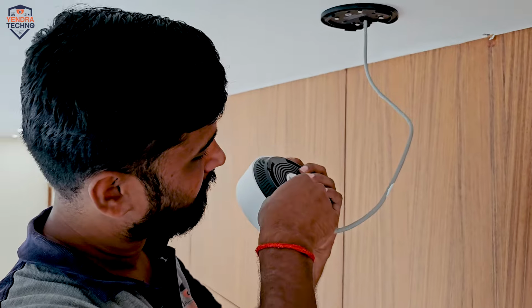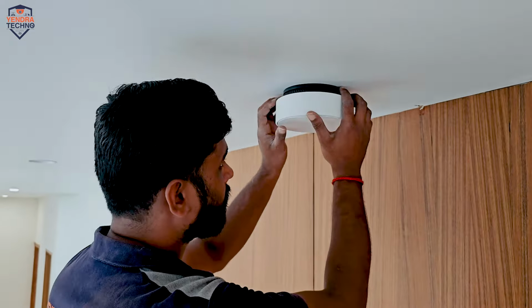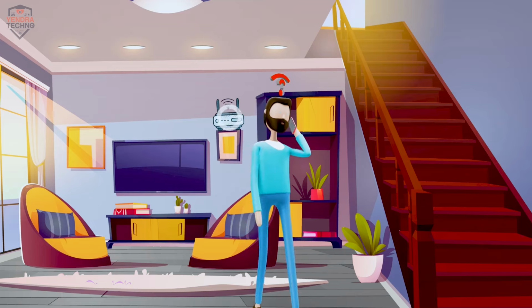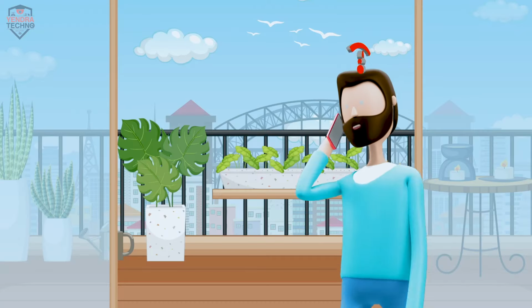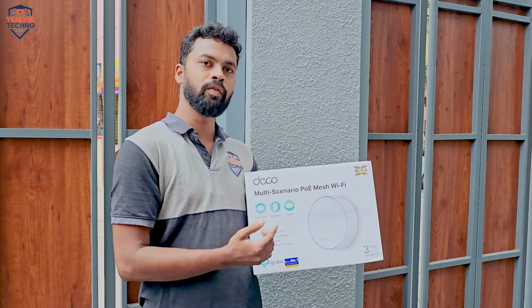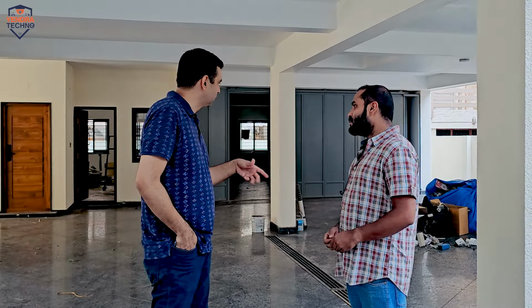And this thing we can able to install at multi-story buildings, where we can configure with the same SSID, so customer won't get interrupted while moving from one story to another floor. Their interruption won't be there. So we'll get a continuous connection. Your phone will get connected from one router to another, one mesh to another mesh automatically.